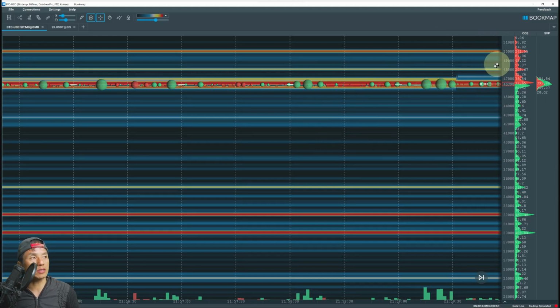We got sell walls on top, buy walls on the bottom. A decent size sell wall at 50k. We got another one, a smaller one at 48k. And we got some shades down here, but no major sell walls until you get to around 35, and then a bigger one at 32 and a bigger one at 30.